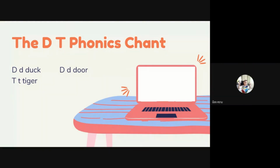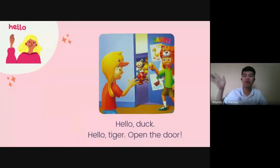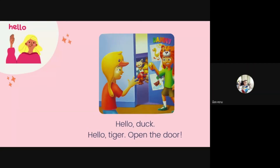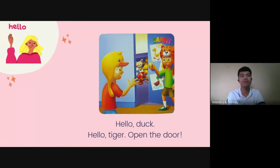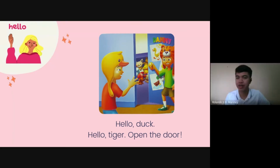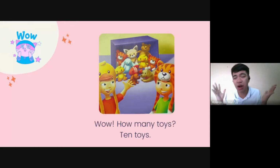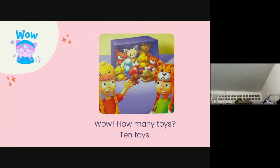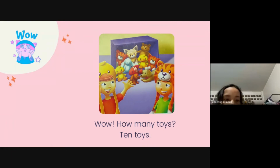Okay. Next part. We're going to read the story. Let's read the story, kids. Okay, say hello, duck. Hi. Say hello, duck. Hello, duck. Hello, tiger. Open the door. Next part. Wow, how many toys? 10 toys. Oh, let's count.